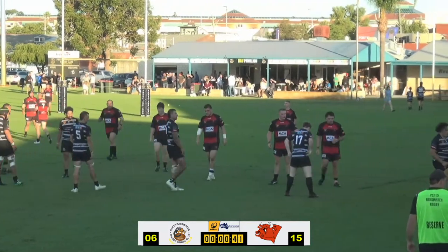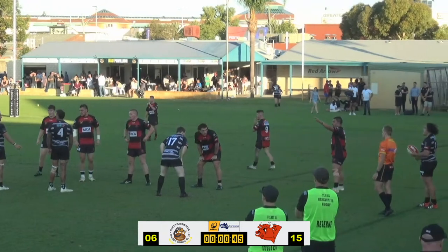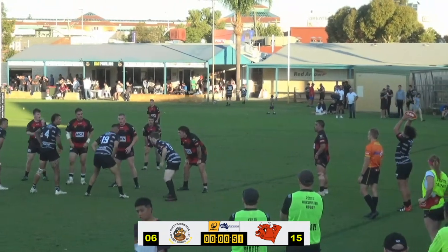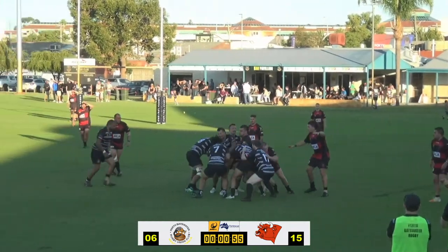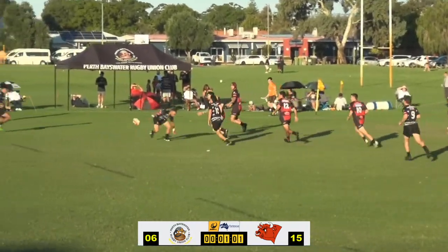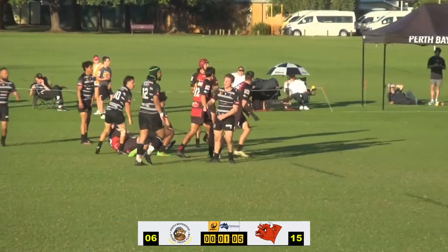Deep into Kalamunda's defensive half. Bayswater want to make a quick start here, trailing by 9. They have opportunity now. Good position with this line out. Ball's taken down the middle. Caught by Olo. Sayulala, his pass just fell short and it's spilt. They were playing the advantage.